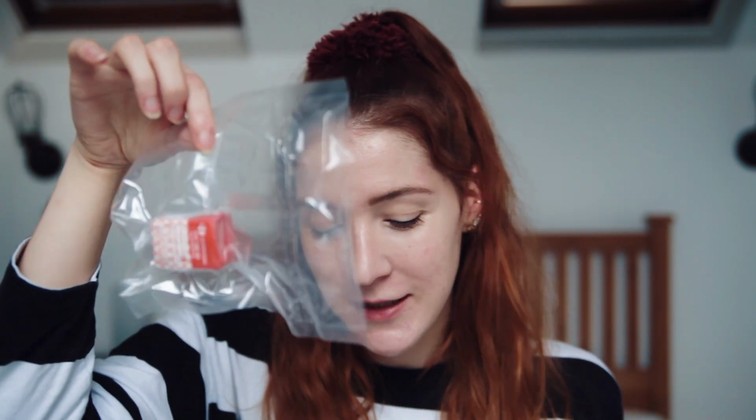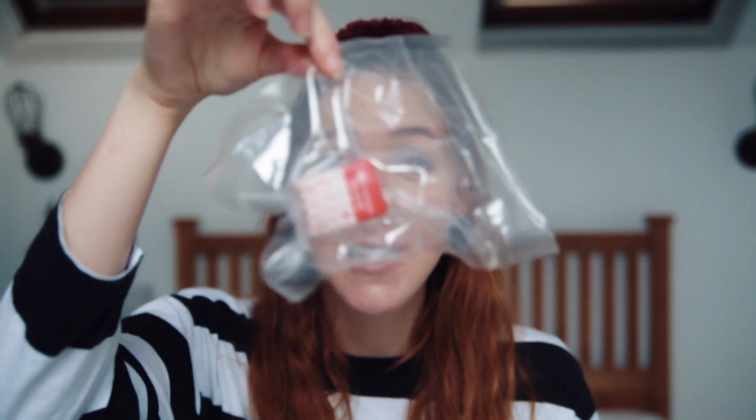And then lastly, I got myself some fresh yeast and some dry yeast. I don't actually know if this is true, but loads of people have been telling me that this yeast works better than a lot of the other yeasts you can buy. So I'll try this dry yeast, but then they actually had fresh yeast, which I have never seen in the UK. Just never seen it.